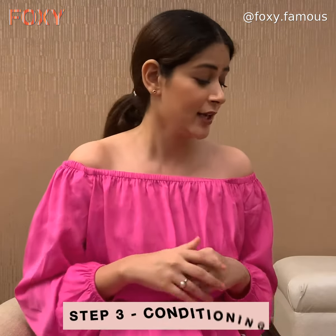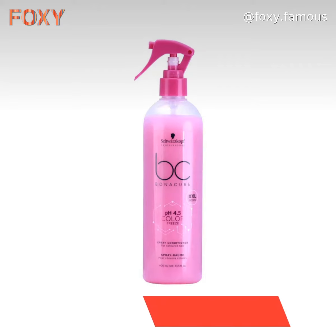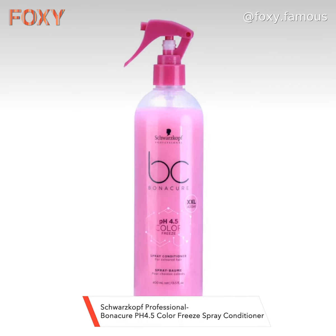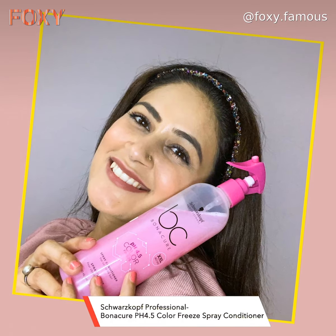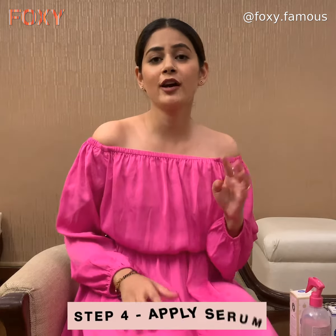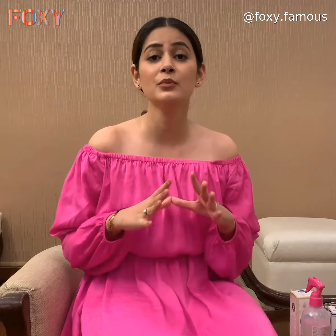Number 3 is the conditioner. Now this is a conditioner from Schwarzkopf. This is the Bonacure Color Free Spray Conditioner. This is the product that I swear by. अब इसकी best part क्या है that you don't have to rinse it off. This is a spray conditioner. You spray it on your hair, you don't have to wash it and you're good to go. It's that easy. Now the 4th product is the miracle product that will help you tame your frizziness the most.